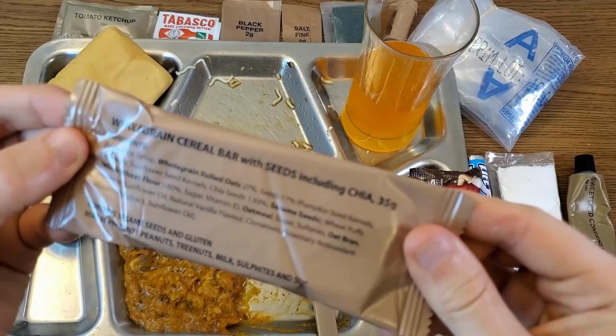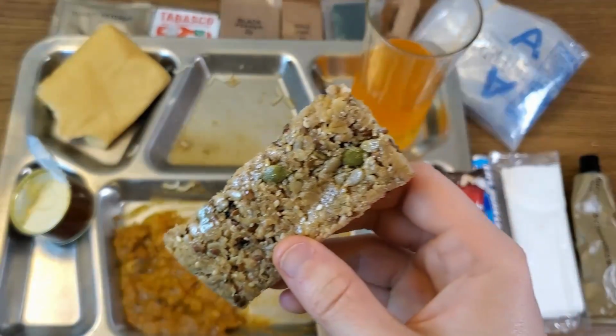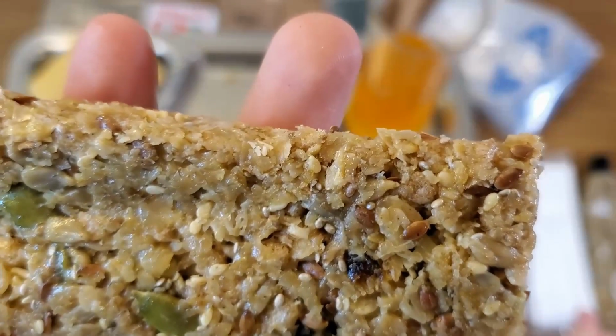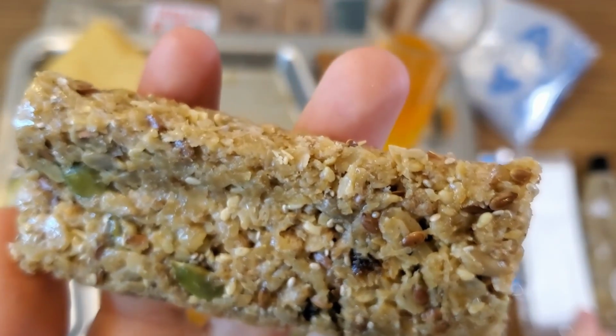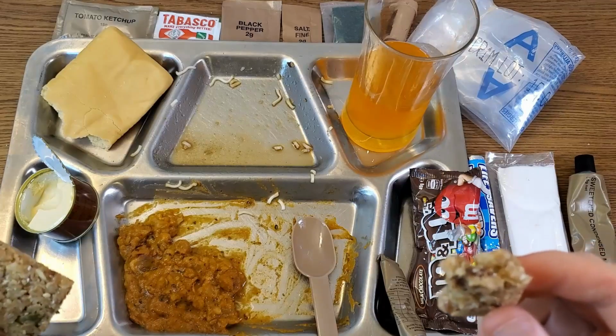Let's give this whole grain cereal bar with seeds a try. It looks very much like a granola bar. Oh, right away I can tell it has sesame seeds in it. I see flax seeds, sunflower seeds, pumpkin seeds. I see some oats. Seems to be very sticky and chewy. They didn't lie when they said with seeds.